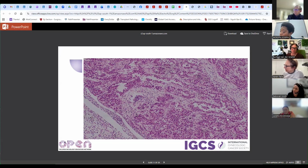I'm just trying to look up whether juvenile granulosa stains with ER, PR. I'm not familiar with its hormone status. I know obviously adult would, but yeah.